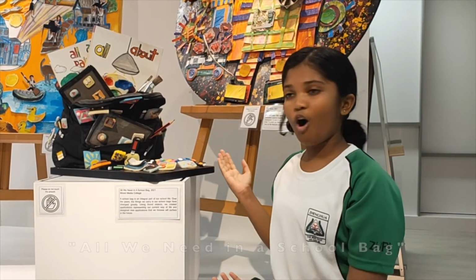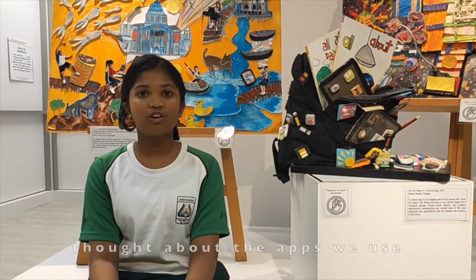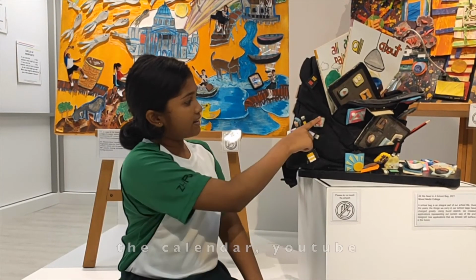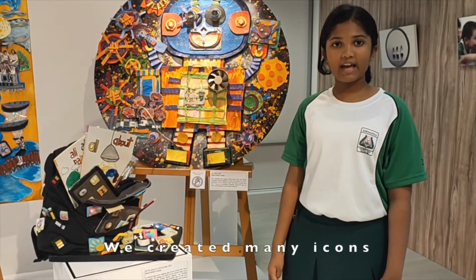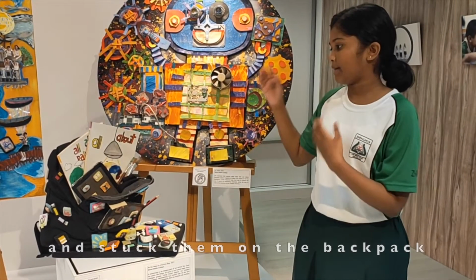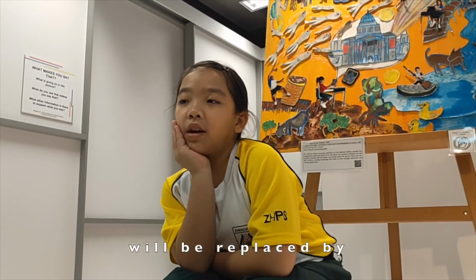Artwork is called All We Need in a School Bag. The primary 5 and 6ers thought about the apps we use every day. Examples are the calendar, YouTube, and the clock. We created many icons out of clay and stamped them on the backpack. I wonder if our school books will be replaced by technology in the future.